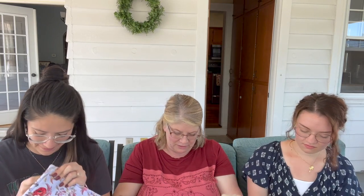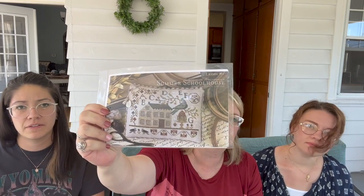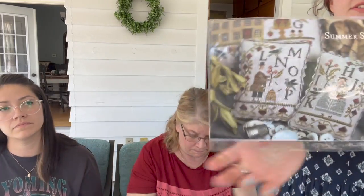I'm working on this series, and I'm determined to get it done. Bound and determined. This is gorgeous. It is. So here's the first one that I do have finished. This is the Summer Schoolhouse series by Brenda Gervais. Everybody knows and loves it. And I'm working on the second one.